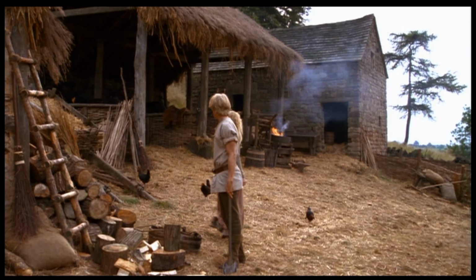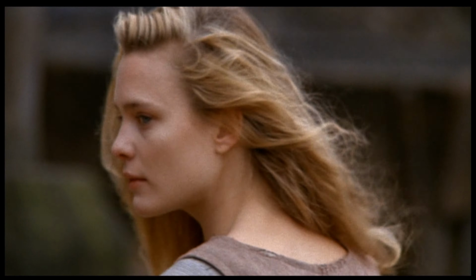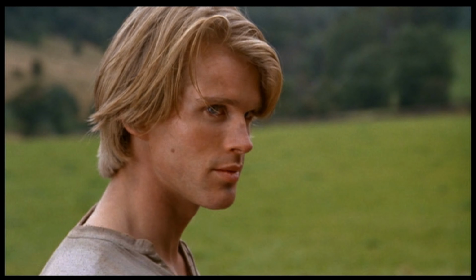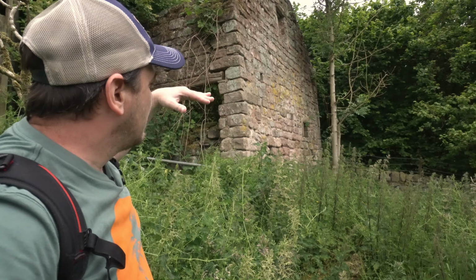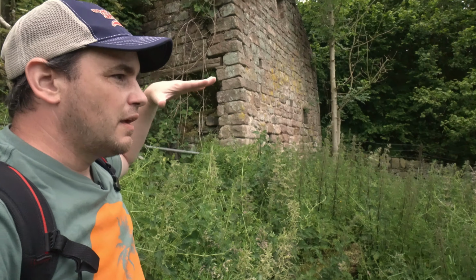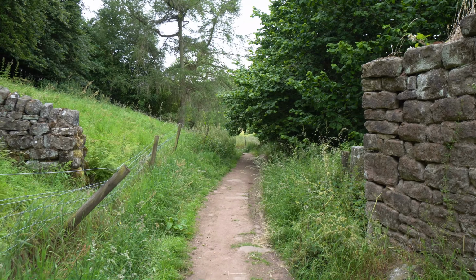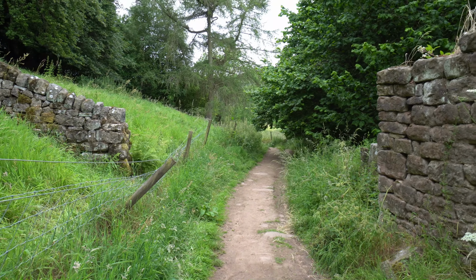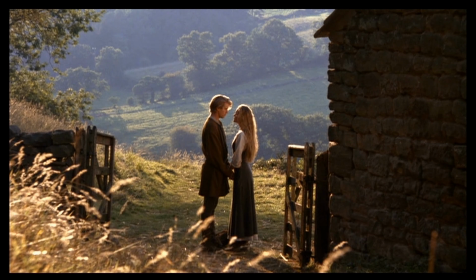I don't know why the production and Rob Reiner chose this. Probably because the view is beautiful. But I do know that the production company came in and outfitted it with a roof, and they made it look like somebody was actually living there, but I think it was abandoned for quite a while. This is definitely it.